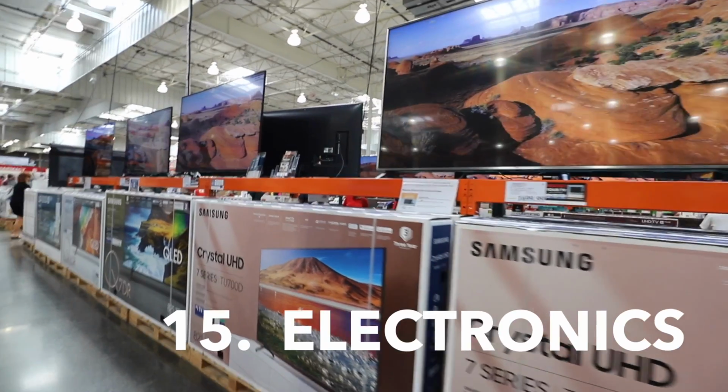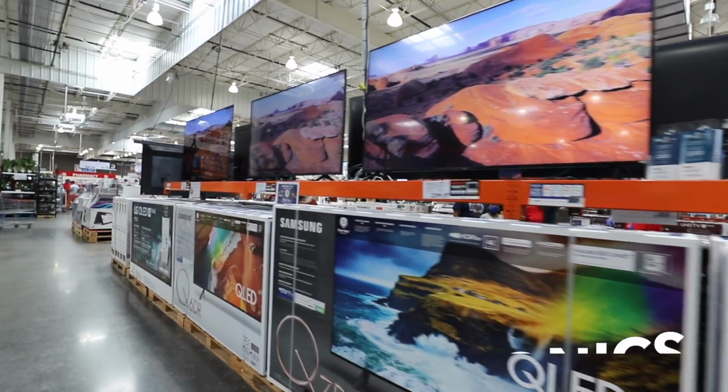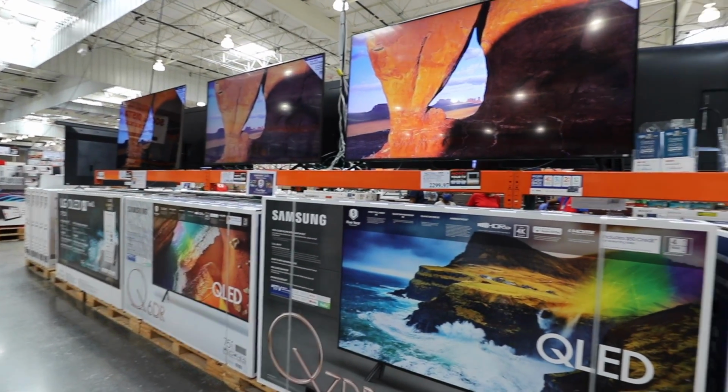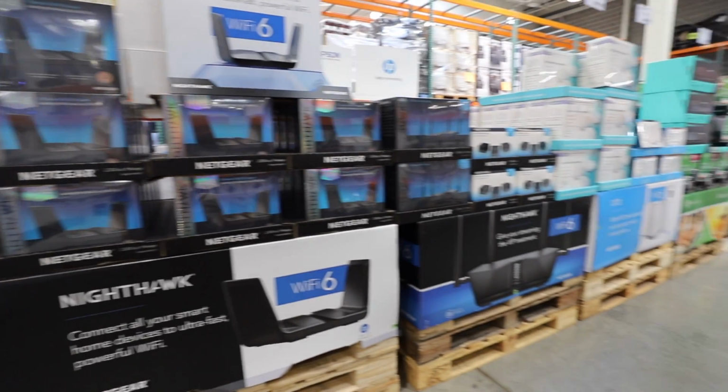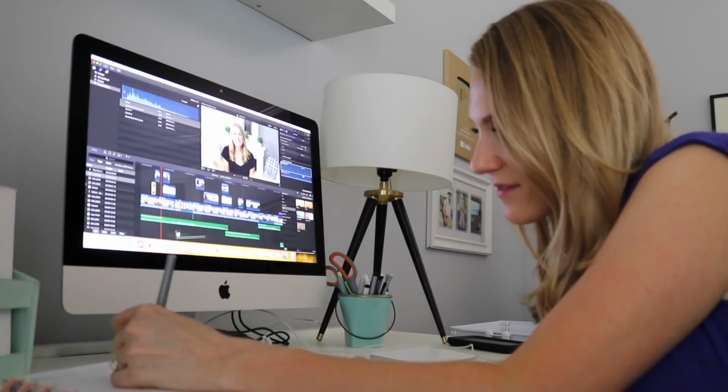Next, don't miss the electronics aisle. You can get tons of good deals, but what's even more than that is Costco offers a 2-year warranty on their electronics as opposed to other stores which just offer 1. So this is a huge advantage. I basically get all my electronics, gear, all of my Apple products all from Costco. Works out.